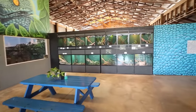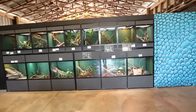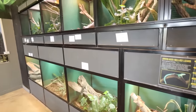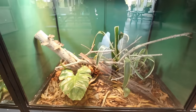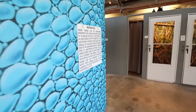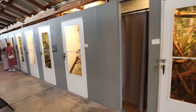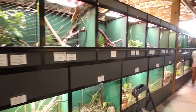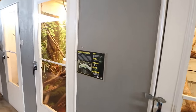The artwork on the walls was top notch, and all of the indoor exhibits were so, so cool. They all were filled with live plants and beautiful rocks, so these animals could live as naturally as possible. Now, it was really hard to see a lot of them because they were hiding, but that's okay, because that's how you know they have good exhibits, when they can get away and hide when they want to.